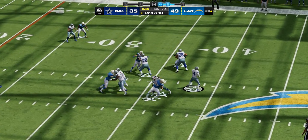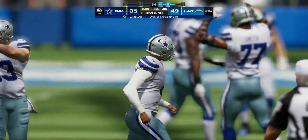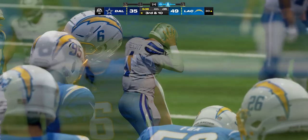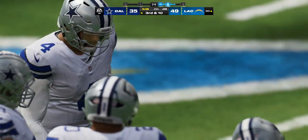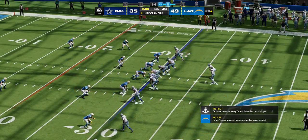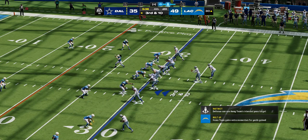Prescott now. And too much juice. It'll be out of bounds, incomplete. And they're at the point of the ball game now where they've got to take some chances. They've got to put the ball in the air and just see what happens. But this defense knows that all too well. This offense was on the move. Now two straight incompletions have them looking at third and 10.